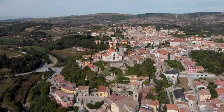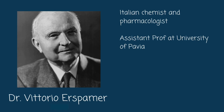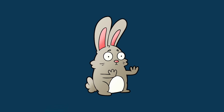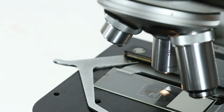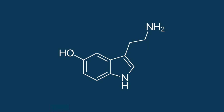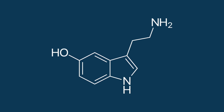I want you to imagine, as best you can, Italy in the 1930s, minus the World War II era fascism. Vittorio Spamer, an assistant professor at the historic University of Pavia, was studying rabbit intestines. Rabbit guts may be less than appealing to the average person, but Dr. Spamer had just made an interesting discovery. There was a compound in their lining that hadn't been identified or classified before.